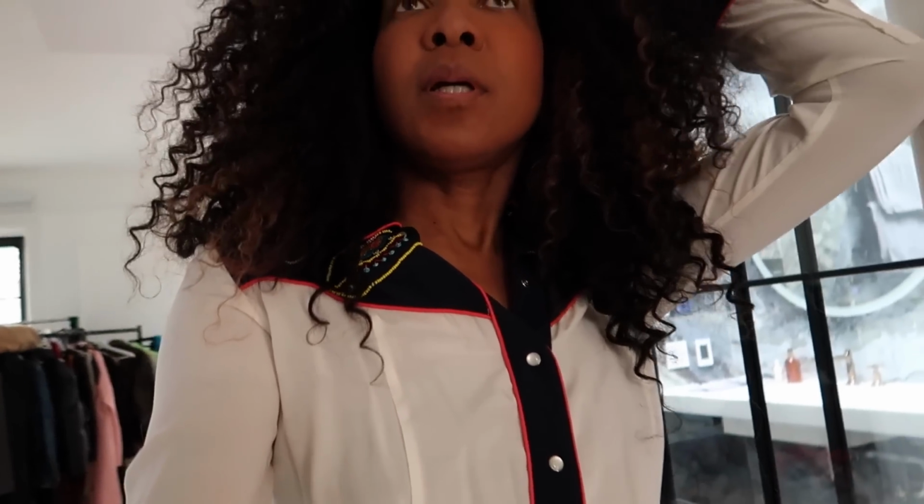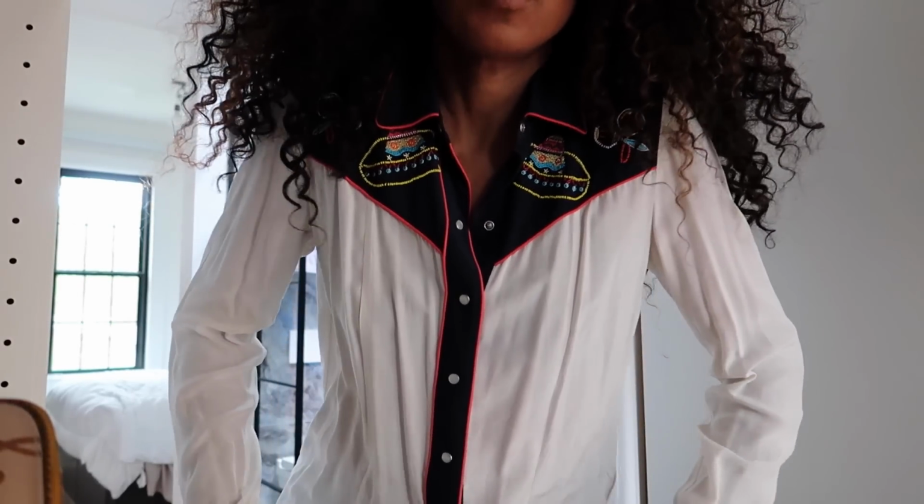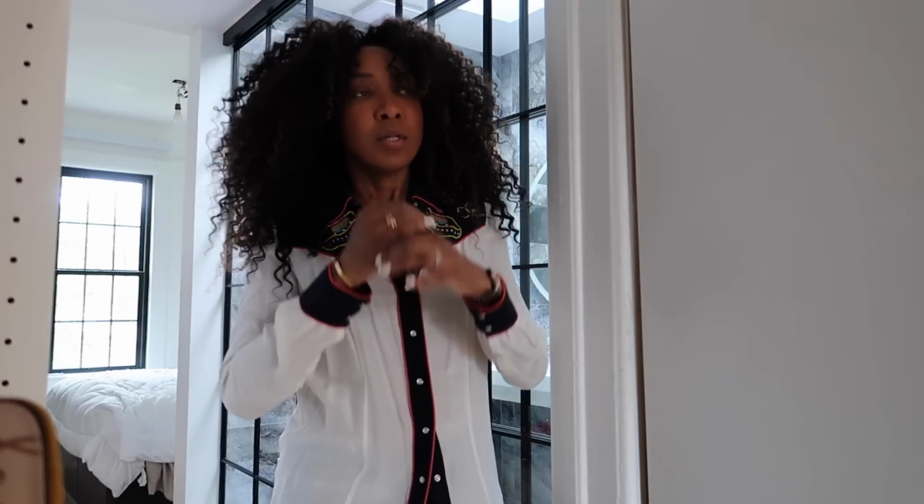So I'm going to be going to What Goes Around Comes Around, and they've agreed to loan me something, or just to look at what they've got. This is an old shirt from End of the Stories. I absolutely love it. It's so cool. So yeah, I'm going there now just to see what they've got.